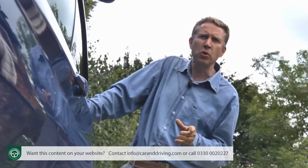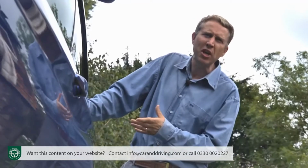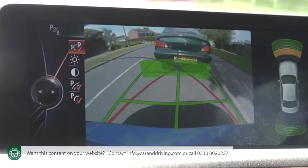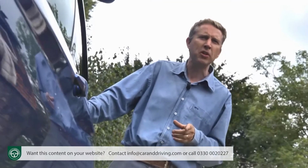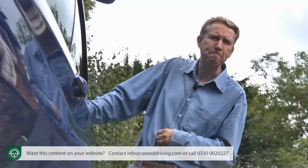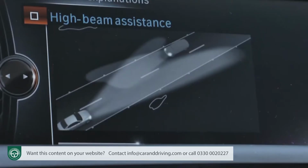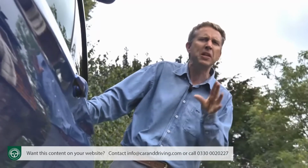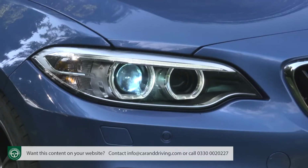Don't listen to the optional Harman Kardon Logic 7 sound system with its 12 speakers and multi-channel DSP amplifier if you think your resolve is going to crumble. I'd also be interested in the reversing camera and the comfort access feature that makes it possible to open the car doors and start the engine without having to use the key. Then there's the high beam assistance system that automatically dips your headlights for you at night in the face of oncoming traffic, part of a visibility package that also includes adaptive xenon headlamps that turn with the bends.